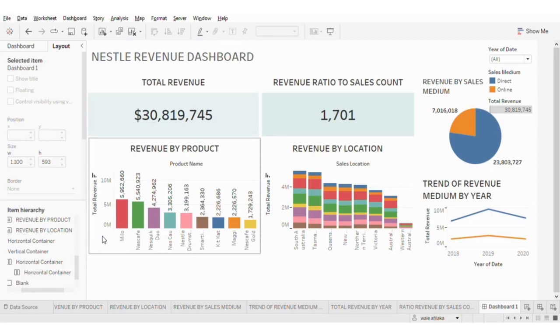We believe that knowing your top or your flagship products actually helps you to position yourself in the market, to know what products you need to harness more energy into. And it also lets you know the poor performers like Nescafe Gold and Maggi, so you can try to understand those numbers and what actually led these particular products to perform poorly.